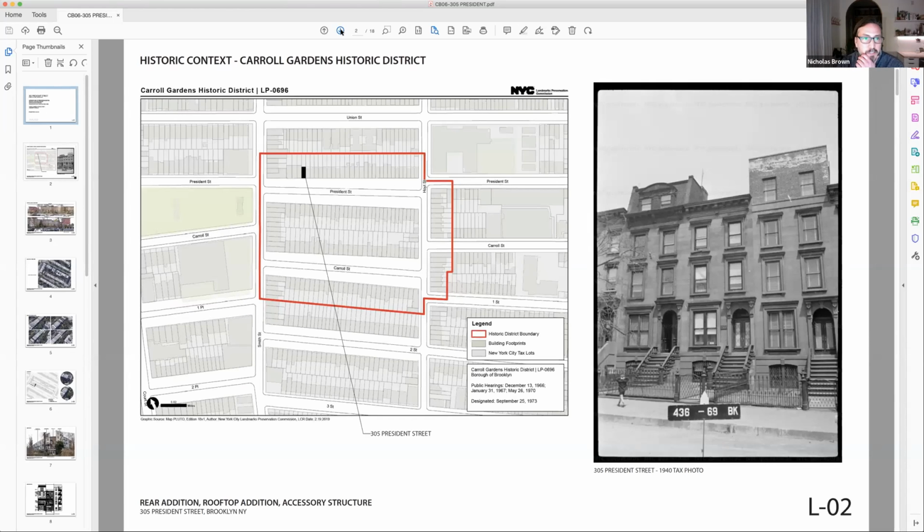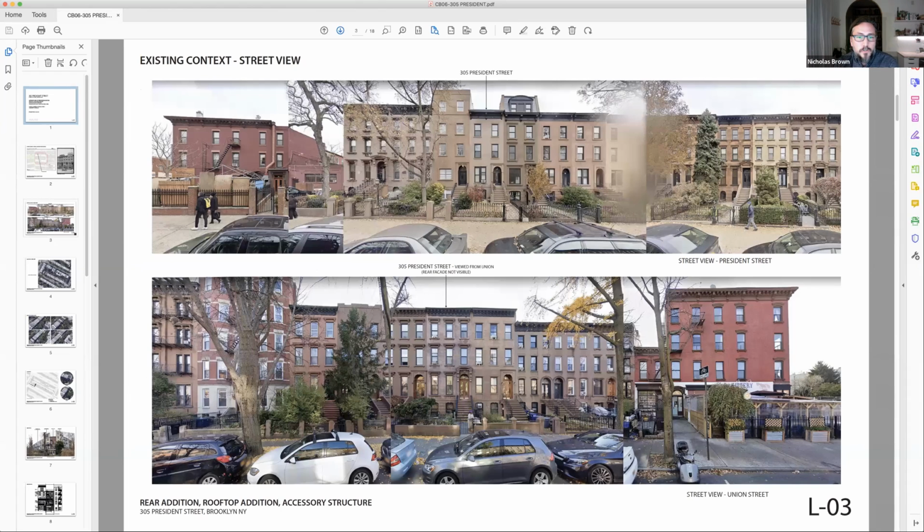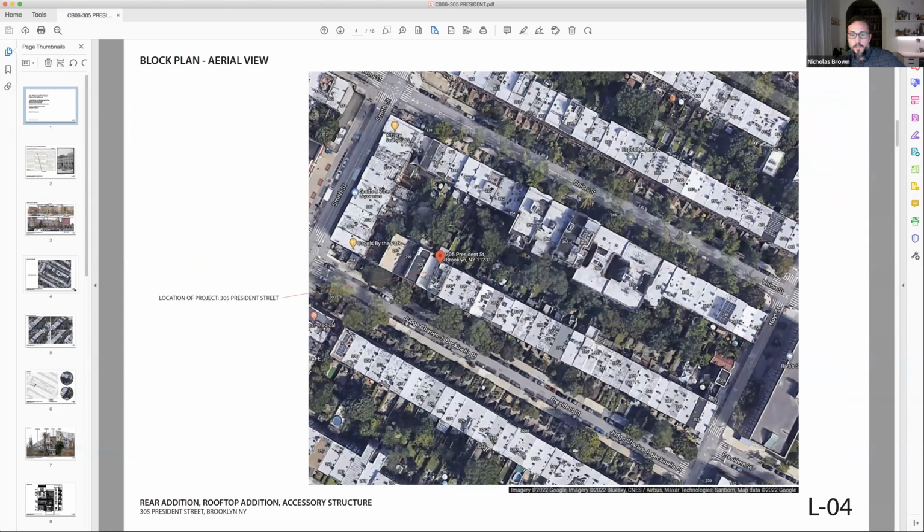Historical context: this project is located in the Carroll Gardens Historic District, which is highlighted by this red boundary, and the project location highlighted in black. The tax photo to the right shows the existing brownstone details, which we'll be restoring with the staff level review and the cornice work as well. Existing context street view: the image on the top is the view along President Street with the project location highlighted here, and the bottom image is the view along Union Street, again with the project location highlighted. This is to illustrate that the rear facade and rear yards are not visible from any public right of way. Block plan air view, again, just to give an overall look at the block in context, project location here. As you can see, there are no breaks or openings that would allow for any visibility of the rear facade.